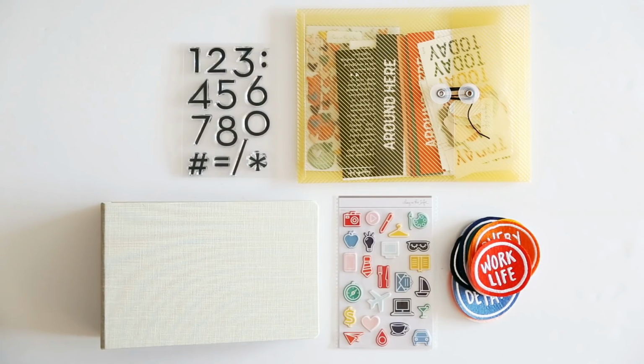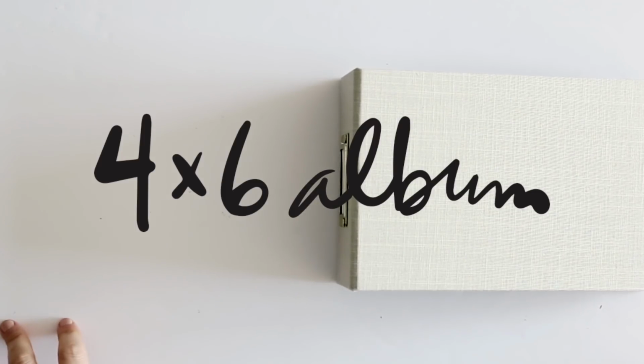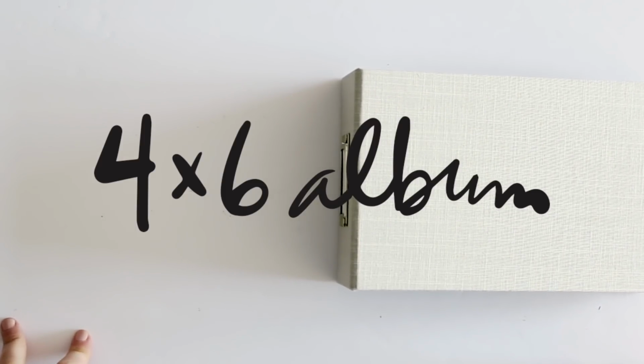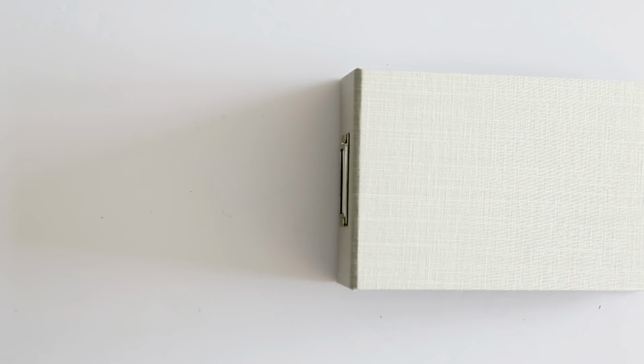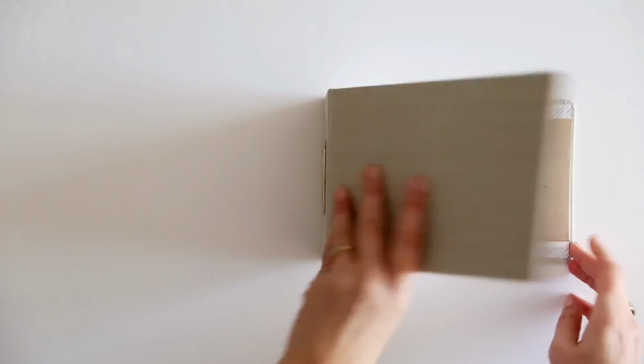Alright, so this year I decided to change up the album size. For the last 2 years we've done 3x8 albums, and if you're interested in the 3x8 size for this project, we do still have some of the 3x8 albums available in the shop, so you'll be able to see those under the Day in the Life category. This year I'm going with the 4x6 just for fun, just to mix things up. It is a linen 4x6 with a gold book plate on the edge.